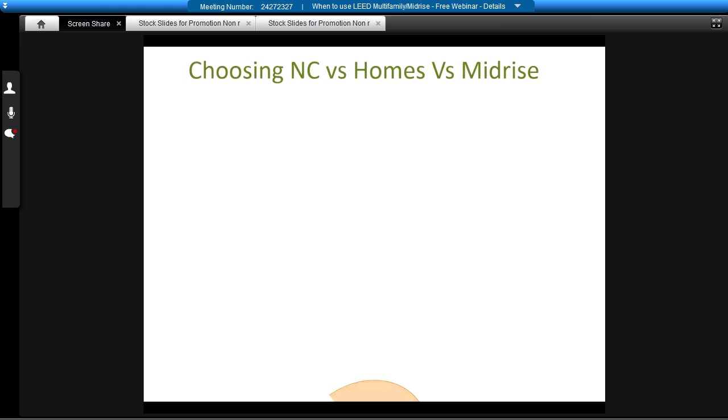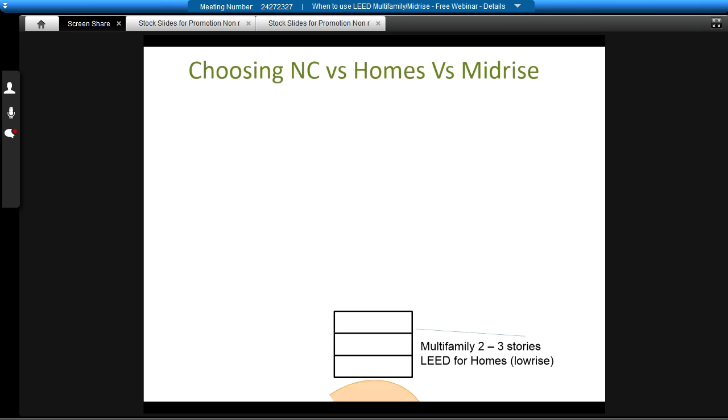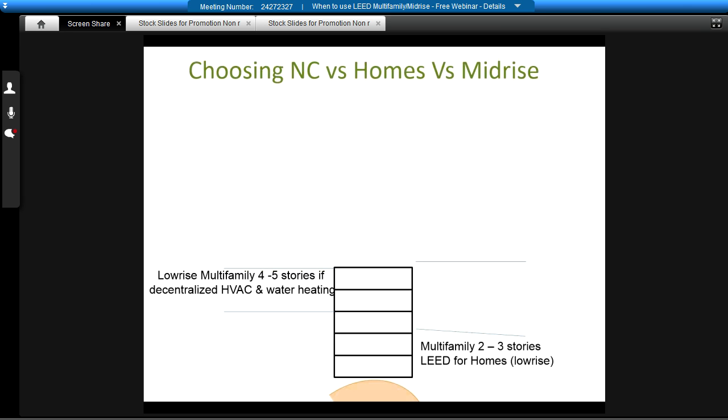So at the end of the day, trying to decide what's best for you is going to come down to several factors, including familiarity, cost, certification time, which is probably quicker on the residential projects, as well as the documentation effort required. And just to recap the gray areas between NC and Homes in terms of applicability, anything 2 to 3 stories is definitely a LEED for Homes low-rise project.